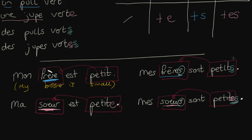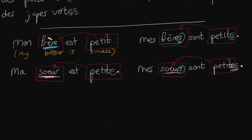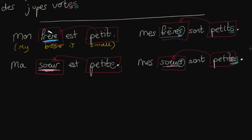Okay, so even though in this instance my adjective isn't quite next to the noun it's describing, it's separated by the verb here, it still has to agree. So whenever you're using an adjective in French, every single time I urge you to stop and think just for a moment and go, right, what is this adjective actually describing? Okay, or who is this adjective describing? And is that person or that something, that noun, masculine or feminine? Is it singular or is it plural? And then change your adjective accordingly.